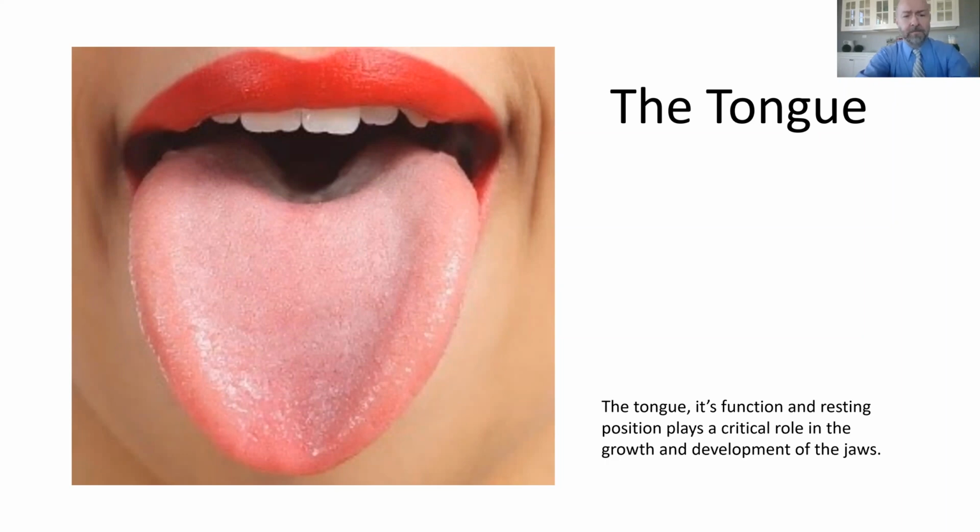That being said, I'm excited to talk about the tongue today because we've found that its function and resting position really plays a critical role in the growth and development of our jaws, and that alone has many consequences that affect us.